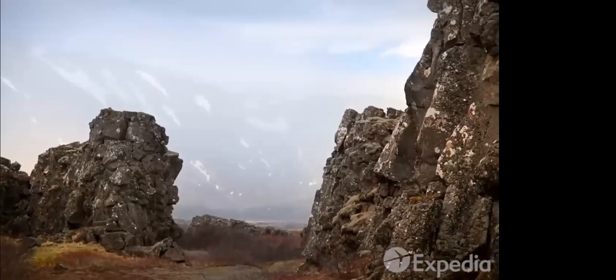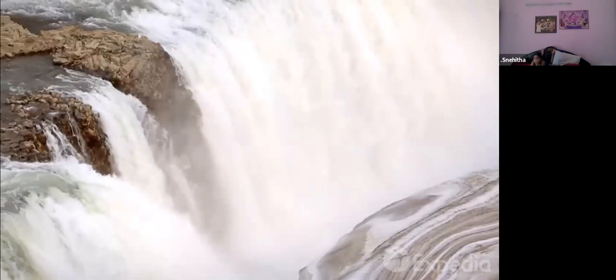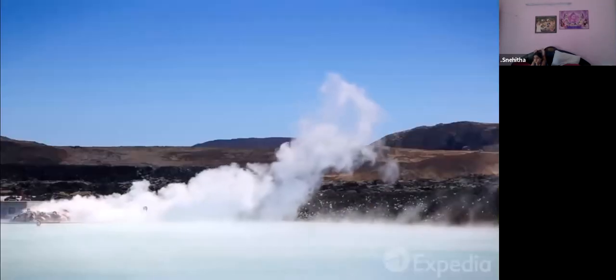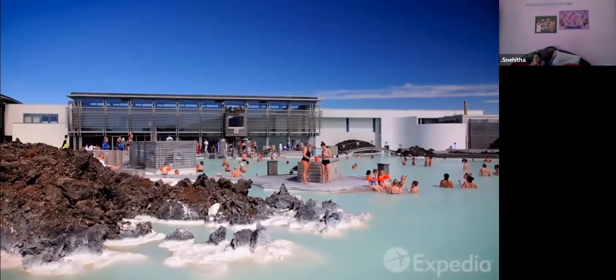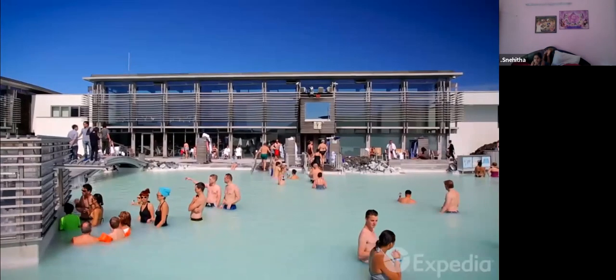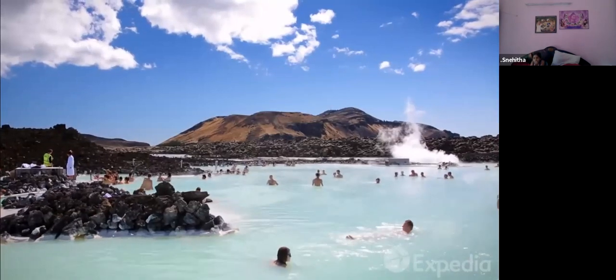Many of the country's most popular sites are within easy reach of Reykjavik, often by public transport. Immerse yourself in the spirit of Iceland at the Blue Lagoon. Here, and at hundreds of volcanic baths across the island, locals come to soak in the healing thermal waters, share gossip with neighbors, and even conduct business meetings.